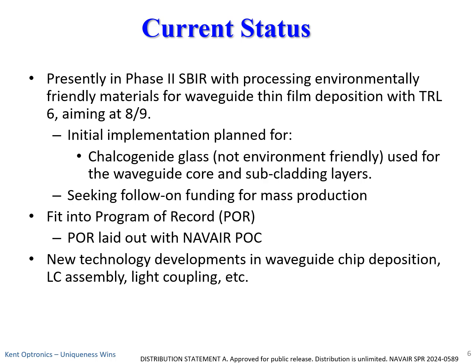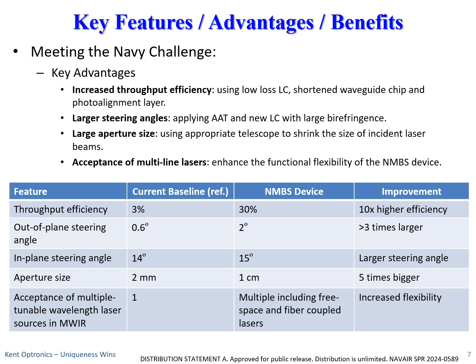New technology developments have been and will be carried out in waveguide chip deposition, LC assembly, light coupling, whole device packaging, etc. In order to meet the Navy challenge, we have performed the following key activities. First, increased throughput efficiency using low-loss liquid crystal, shortened waveguide chip and photo alignment layer. Second, larger steering angles, applying AAT and new LC with large birefringence. Third, large aperture size, using appropriate telescope to shrink the size of incident laser beams. Fourth, acceptance of multi-line lasers enhances the functional flexibility of the non-mechanical beam steerer device.